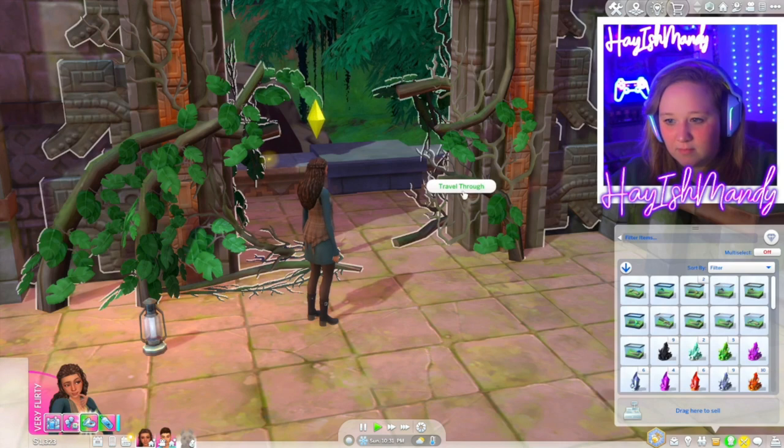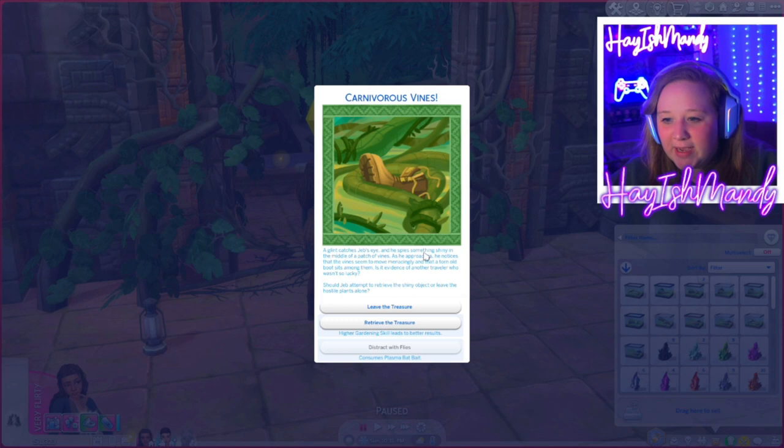A glint catches Jeb's eye. He spies something shiny in the middle of the path of vines. As he approaches it, he notices that the vines seem to be moving menacingly and that a torn old boot sits among them. Is it evidence of another traveler?